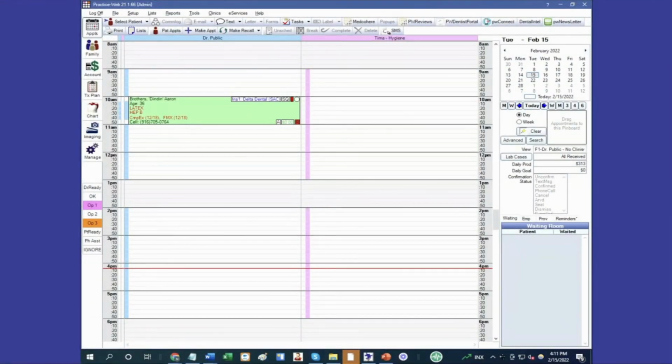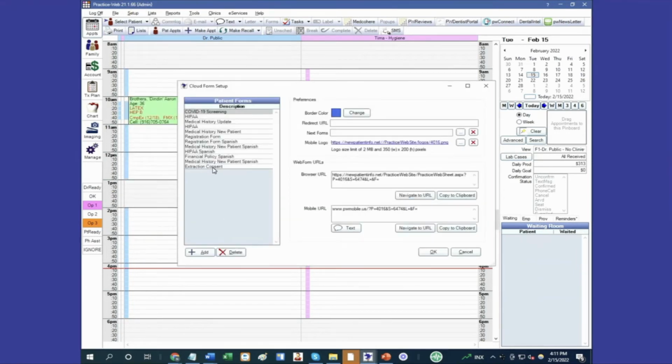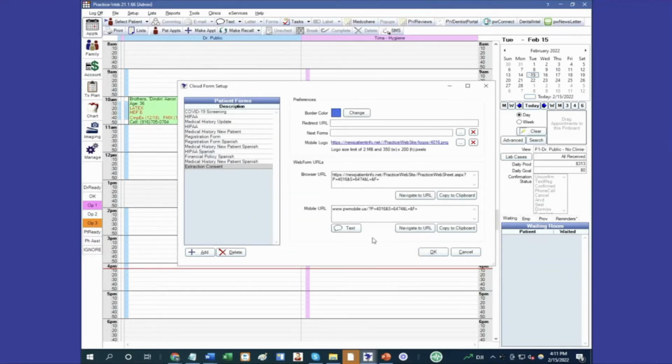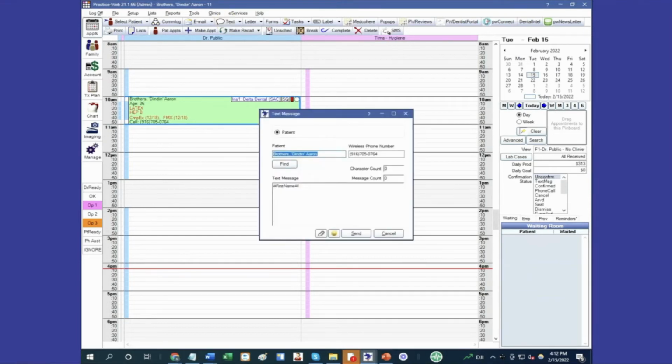If I want to send a consent form, first I'm going to set up that template again. I think in this example, I'm going to do the texting. So web forms, again, going there, making sure you have, here's an extraction consent that I've selected. And I will make sure to add that first once it's created in the Sheets framework. I got the extraction consent. I'm going to copy the link to the clipboard. And then I'm going to go over, here's the patient. I want to send that. He's already in the chair, so I want to text it to him, get it all taken care of.